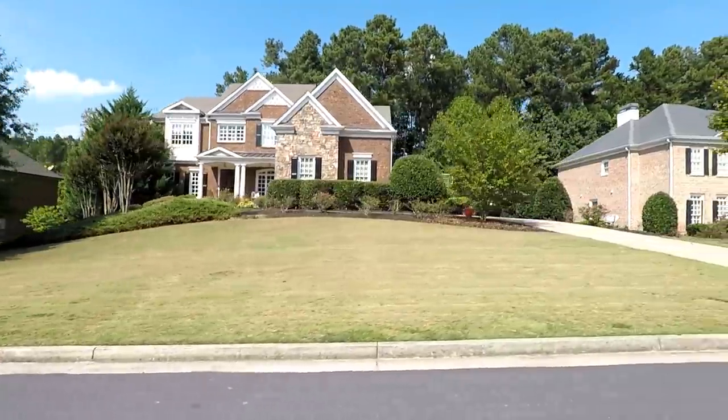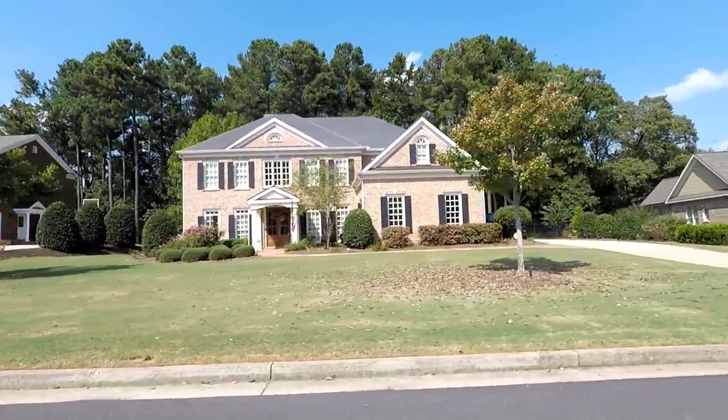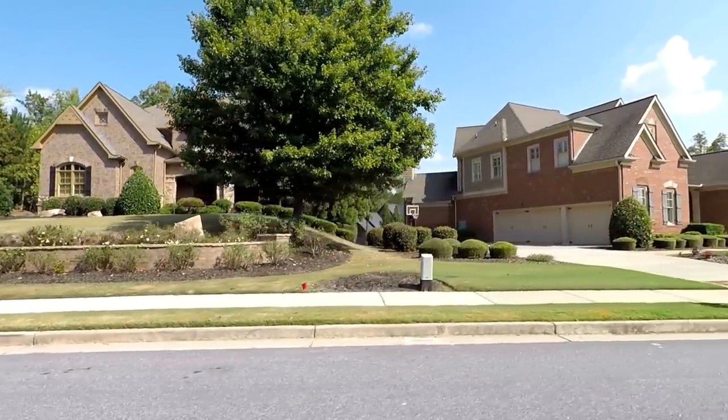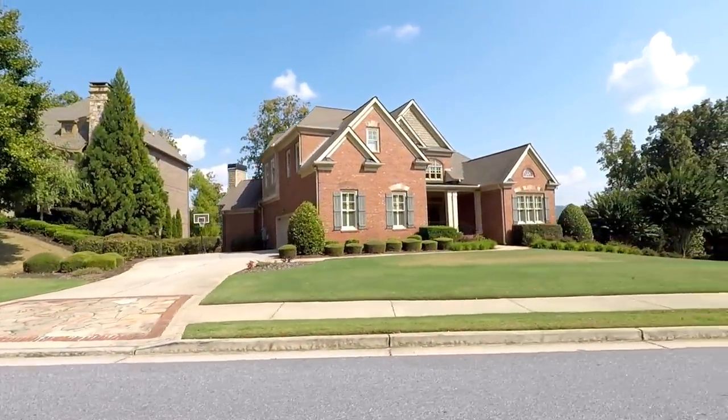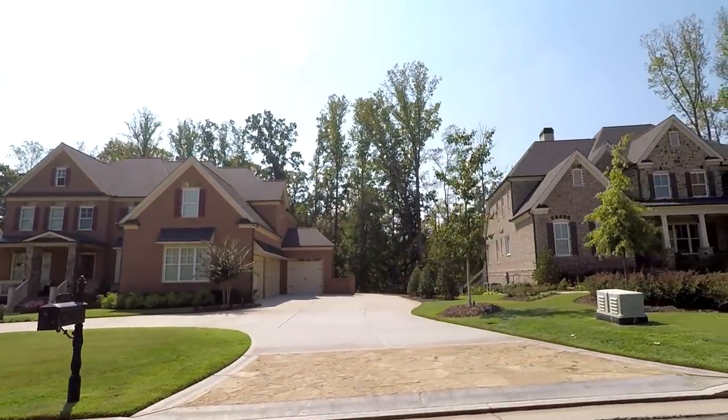And just so you're aware, this subdivision would not qualify for either of those programs because the price range in this subdivision is above what either of those programs will assist you with.